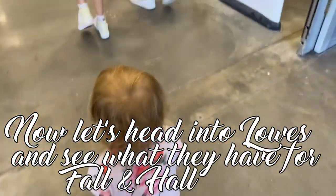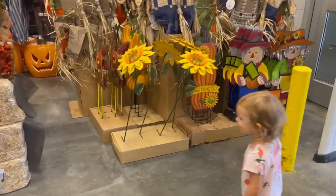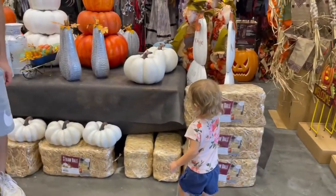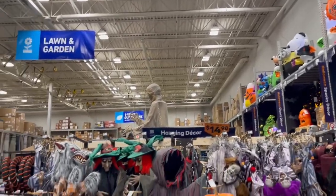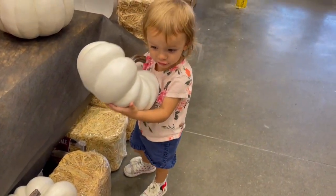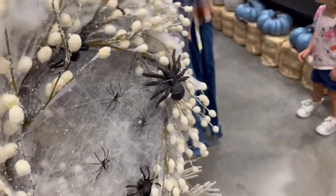Are you excited? Look at all the Halloween and fall, Magnolia. You see all the Halloween and fall? Oh boy, this is exciting. Oh my gosh. Do you like the pumpkin? That's a cute one. Oh, thank you. How much is that? $22.99. I like this.